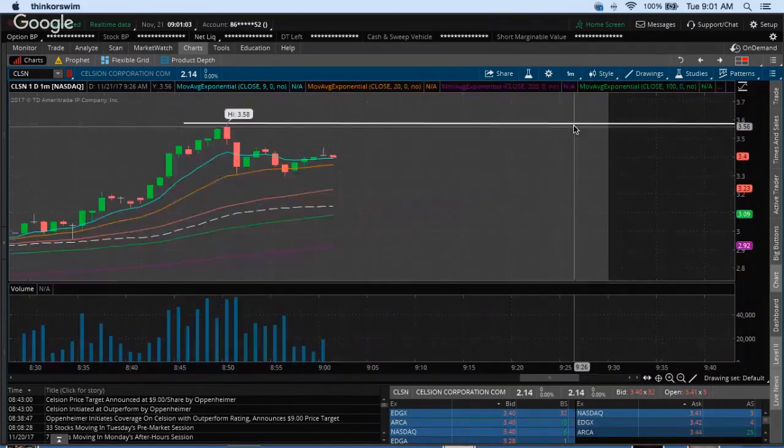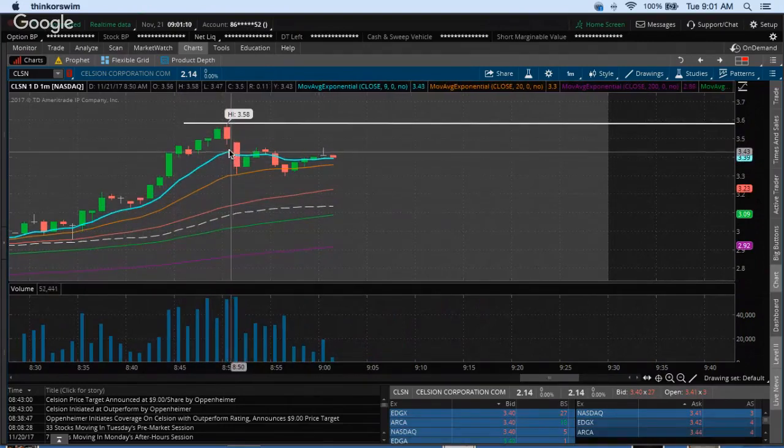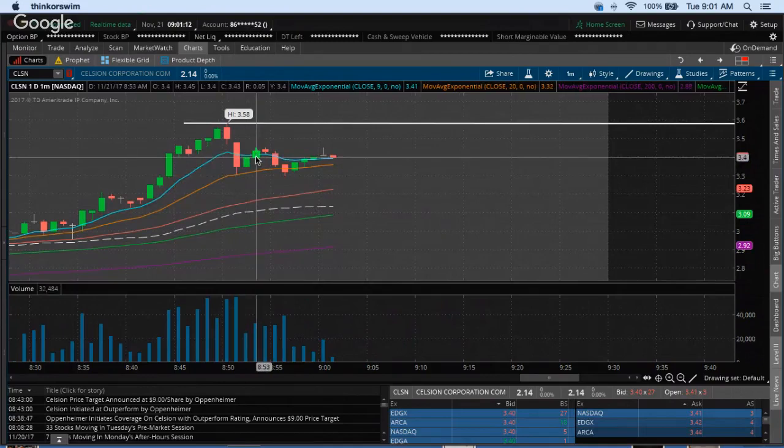But this is what we like to see in pullbacks, a clean one where it goes up, pulls back briefly to the 9 moving average, and then goes up. If it pulls back and it breaks through the 9 moving average, it's a sell-off is really what it is.